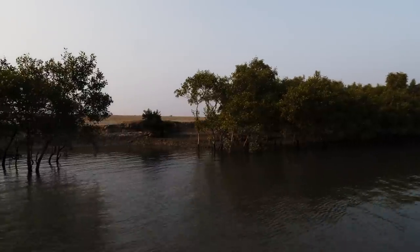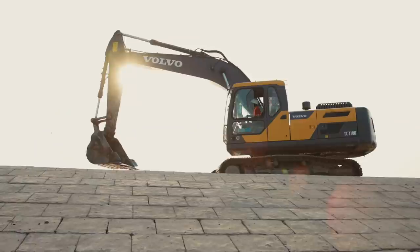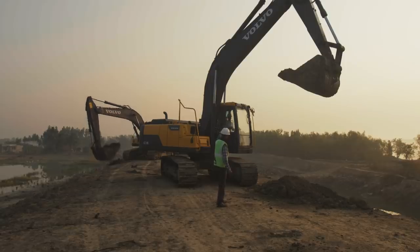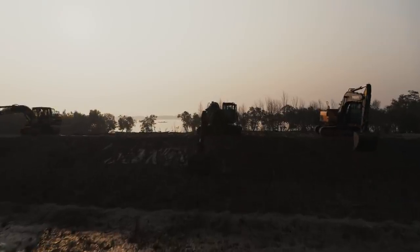In 2009, Cyclone Aila swept away the embankments protecting against the saltwater. Today, new embankments are being built in a pioneer construction project. This project has always been very interesting to Volvo as well as our dealers, because it's one of the prestigious projects. It's a government project which is actually helping improve the livelihood of people.